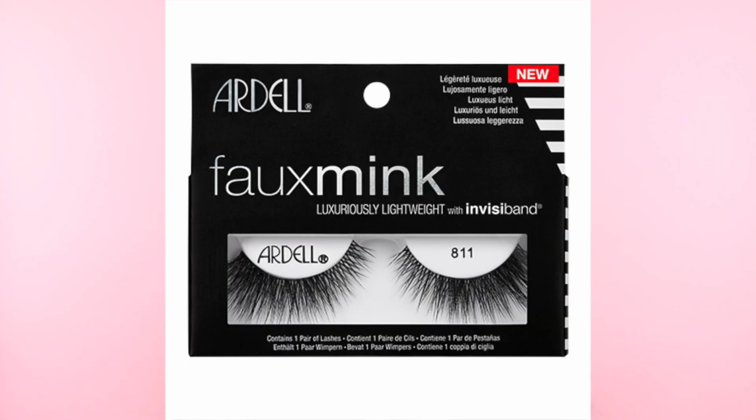And then I've been wearing this one pair of lashes that you guys love, and I do too. It's actually from the drugstore from Ardell, so they're fairly affordable. They look really spiky and unflattering when I look at them like this, but they're actually quite flattering and beautiful on the eyes. So I've been using these a ton.